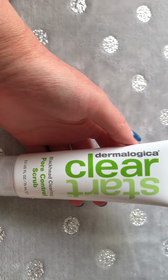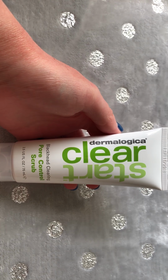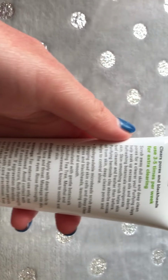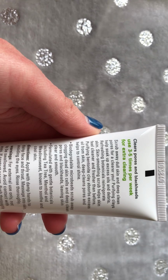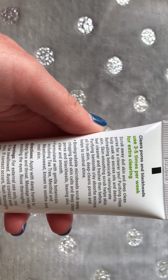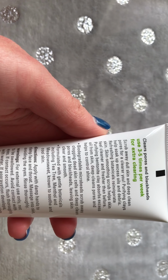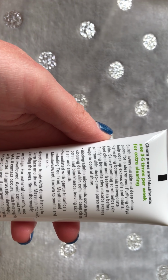This is from the Clear Start line from Dermalogica. I've talked about this scrub several times in my empties. This is the Blackhead Clearing Pore Control Scrub. This one says, clears pores and blackheads, use 3 to 5 times per week for extra clearing. Scrub away dull skin and deep clean pores for a clearer you. Purifying clays help soak up excess oils and debris. Refreshing botanicals reinvigorate skin. Skin smoothing scrub helps skin feel cleaner and fresher than before.